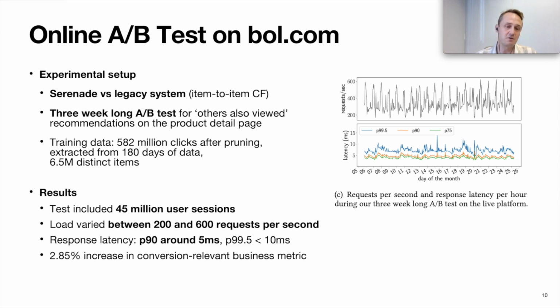This A/B test included 45 million user sessions, and we found that Serenade easily handles the load up to 600 requests per second, which happened during the A/B test. The response latency for the prediction was less than 10 milliseconds at the 99.5 percentile, and this is way beyond the response times that we see for existing systems. So we found a significant increase of almost 3% in the conversion-related business metric compared to legacy.